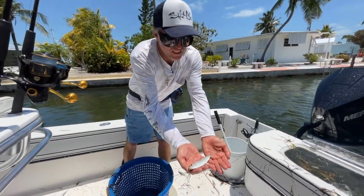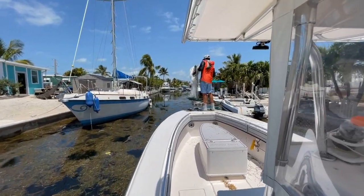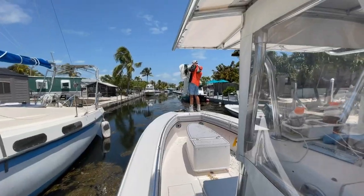Sand key pilcher, sandy key. Great sailfish bait this time of year. Are they jumping on the surface, DJ? I think we're in them.